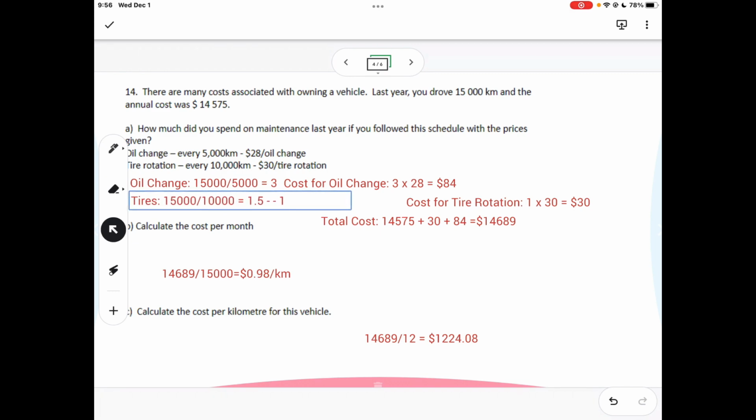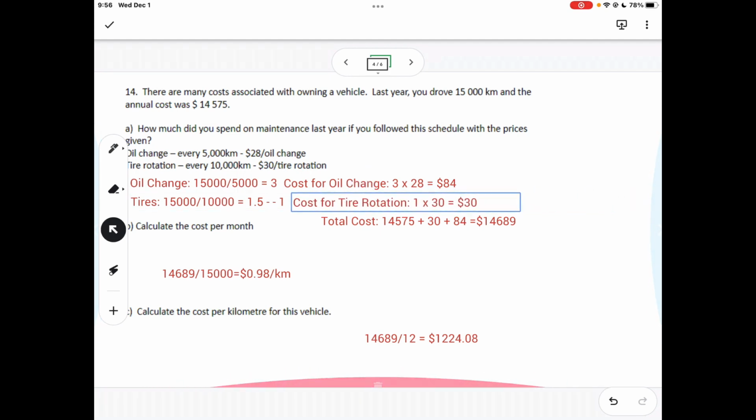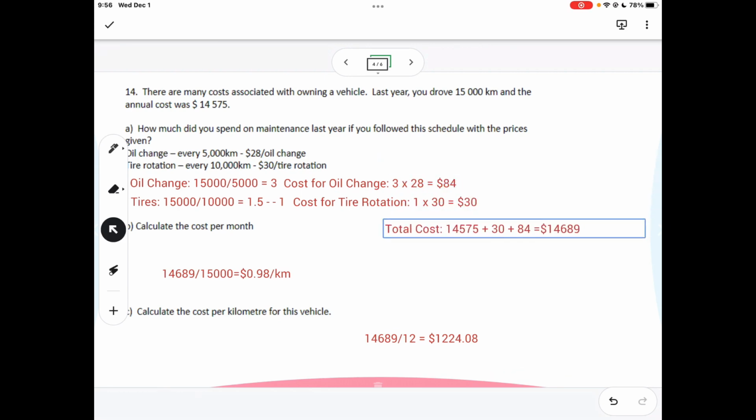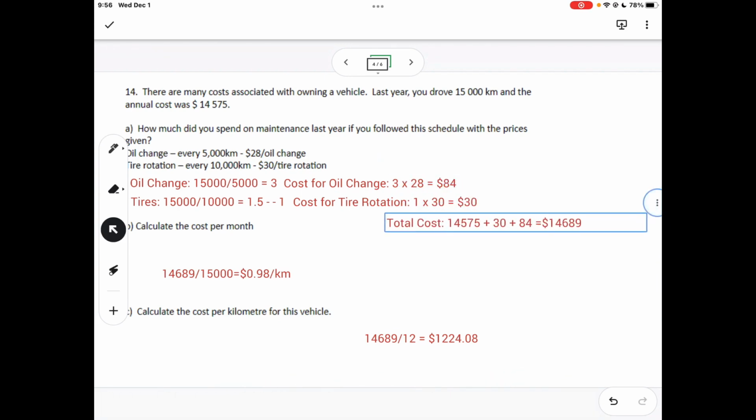So 15,000 divided by 10,000 gives me 1.5, which I know from the practice that we did yesterday is only one tire change because I haven't gotten to that second mark yet. So if I've only gone once, my cost is only $30. And then to get my total cost, I can just add those 3 values together. So my annual cost for the car from up here, my oil change, and then my tire, which is going to give me my total cost right here.